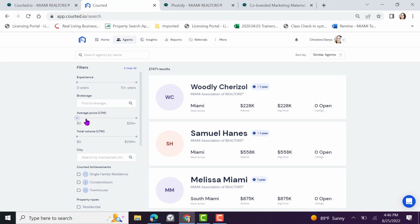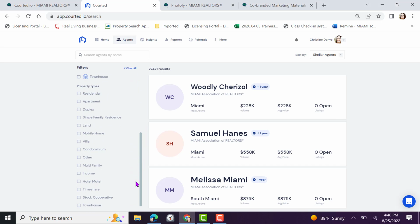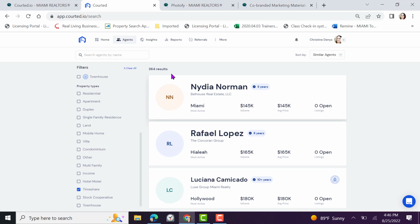You can search by average price point, total volume, city, or maybe one of the coveted achievements or property type. So I'm going to take this bar and scroll down. You can search for specific agents who specialize in a property type. So if you're looking for other like-minded agents and you're interested in more information regarding agents who work with timeshare, I went ahead and clicked timeshare, and you'll have your list of agents with their information.